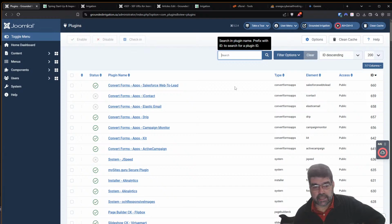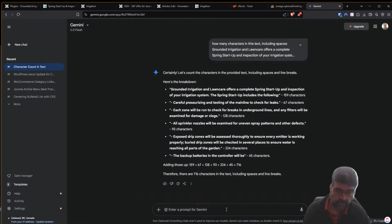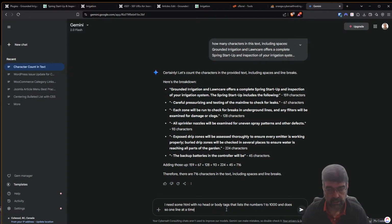Is it the same if you delete all text and add different text? That's a good thing to try too. It could be some weird combination of things. Although we adjusted a little bit. Let's just, let's get Gemini to do this. I need some HTML with no head or body tags that lists the numbers 1 to 1,000 and does so one line at a time.